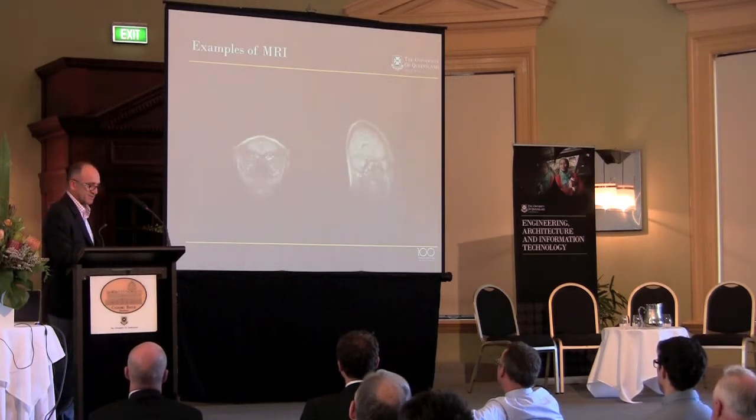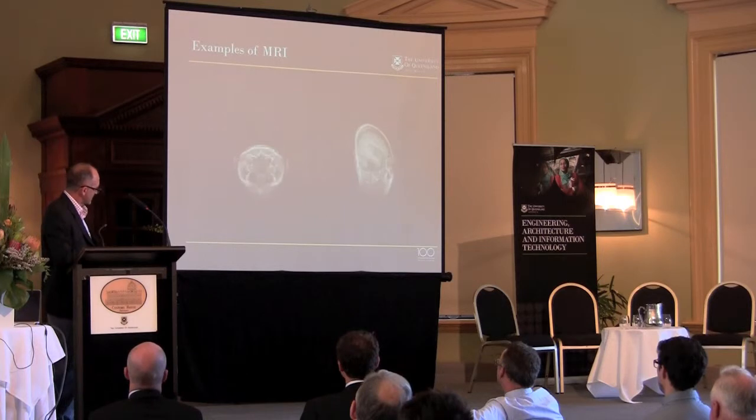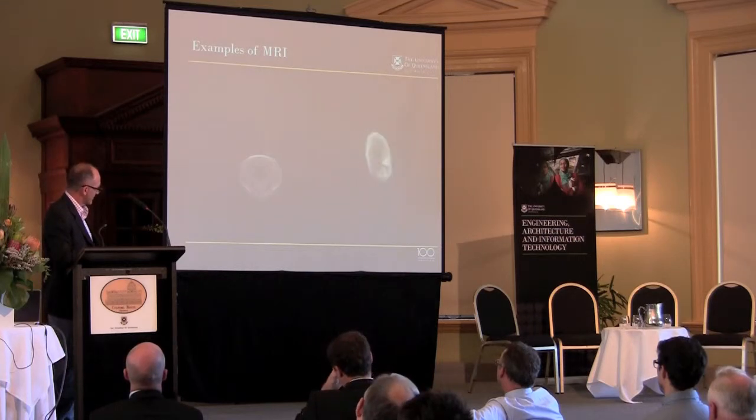And we're able to image in any plane, in any dimension, through any organ, at any angle, and we can image very rapidly. And here's just an indication of some of the quick fly-throughs that neuroradiologists can look for to look for very gross abnormalities.